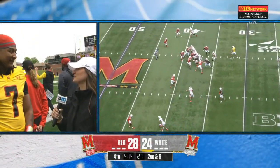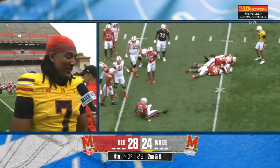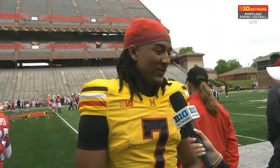Entire family in the stands right now. I know it was important to you to stay at home and play at Maryland. Why? Just for reasons like this, my family being able to come out and support me. They've been supporting me my whole life, and it's just another step in the journey that they're supporting me on.